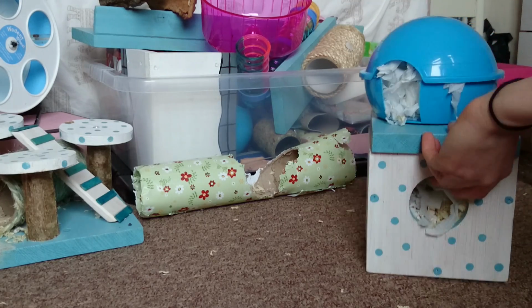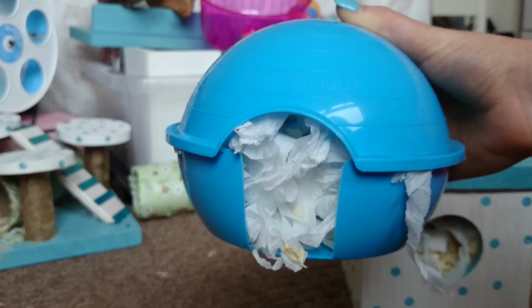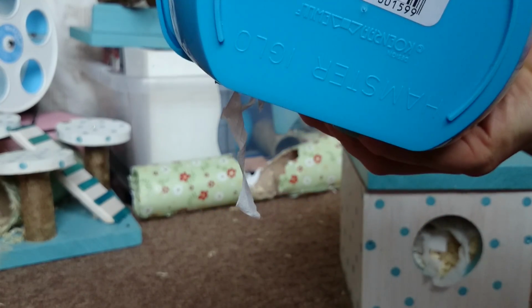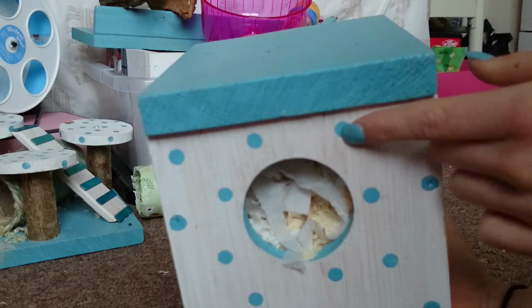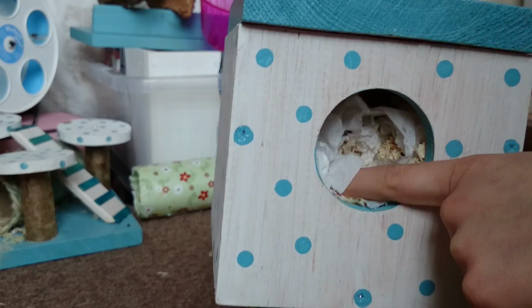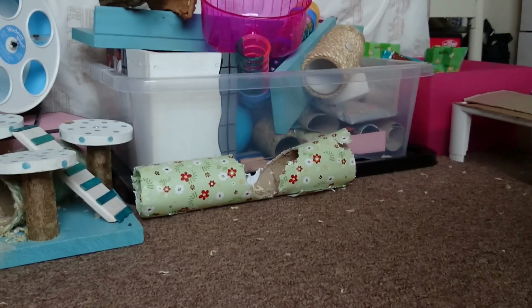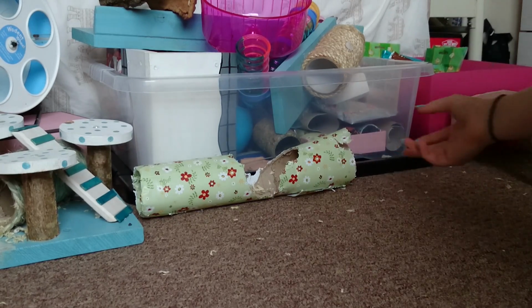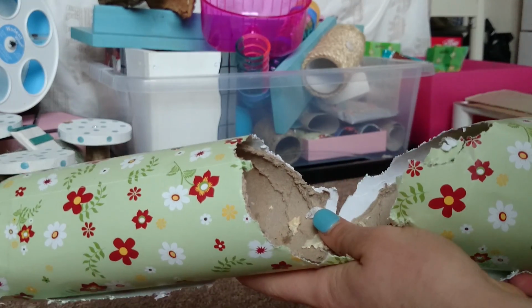Next, onto the hamster houses. So these are the houses that the hamsters use at the moment. So this is just a blue hamster igloo. I believe it's by Savic. It's by Savic, I'm not too sure. And this was £2.65. We then have a Hop Nibble Squeak house, which is Theodore's, and it has the open lid, which is on a hinge, and this is stuffed with wood shavings and tissue. We then have this really long tunnel which Theodore has destroyed.